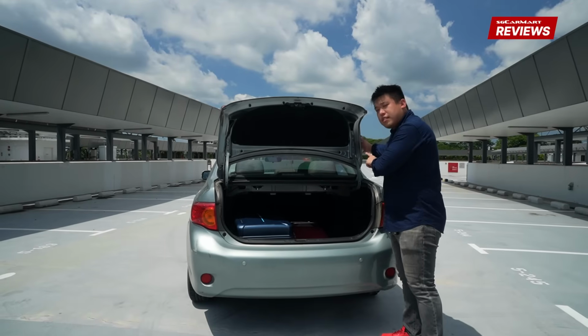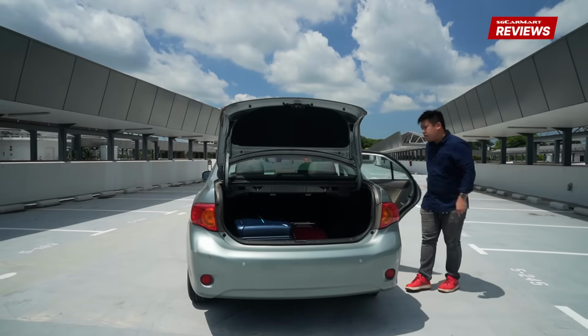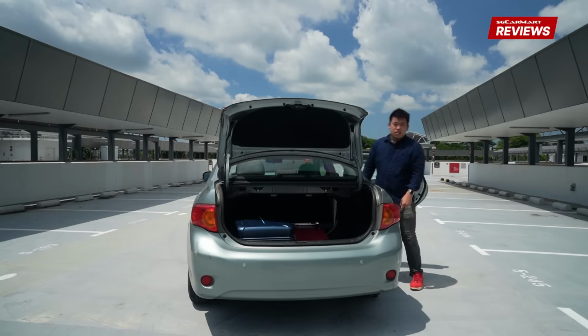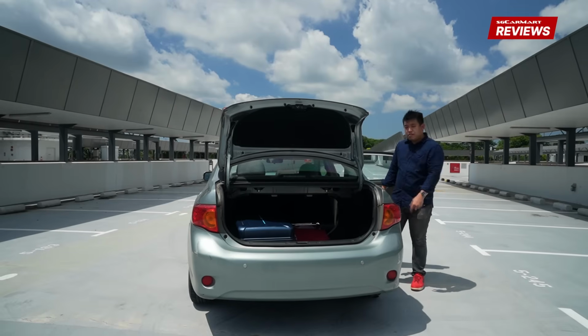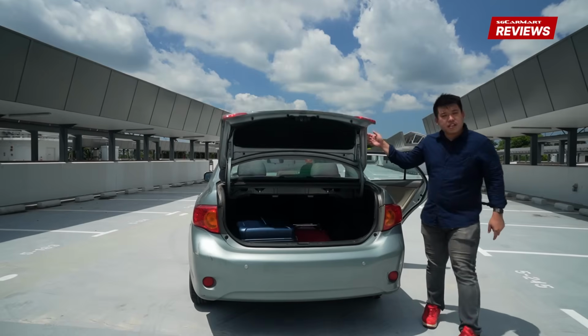And you don't get to push down the seats from the boot. You have to go into the middle, pull on these little nubs. But for a car of its time, I guess it's pretty good that you can push the seats down already. Now let's check out the rear.